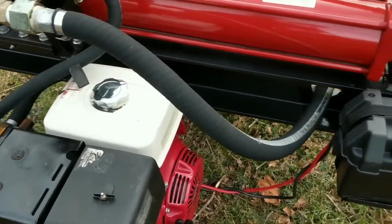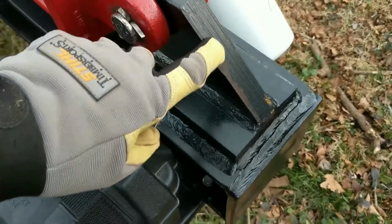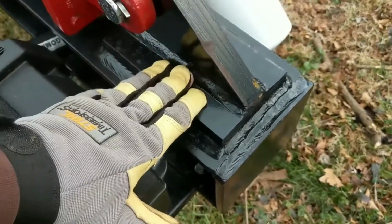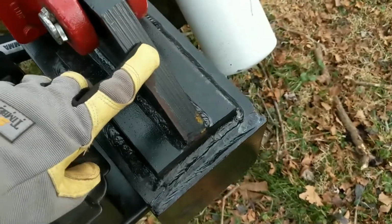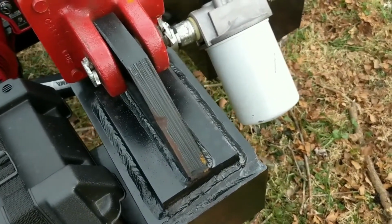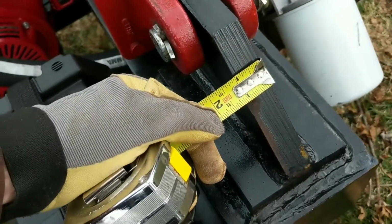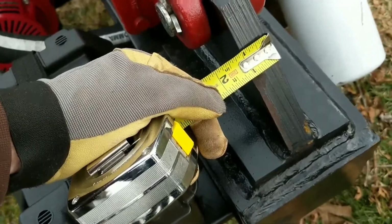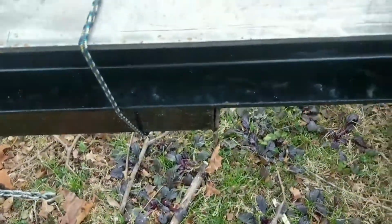And then I started to get into the steel. So I started to look at some of the steel components that mount the cylinder, and everything is huge. So just to give you an idea, I brought a tape out here. So that's an inch thick steel rear mount for that cylinder. The I-beam is really, really thick.